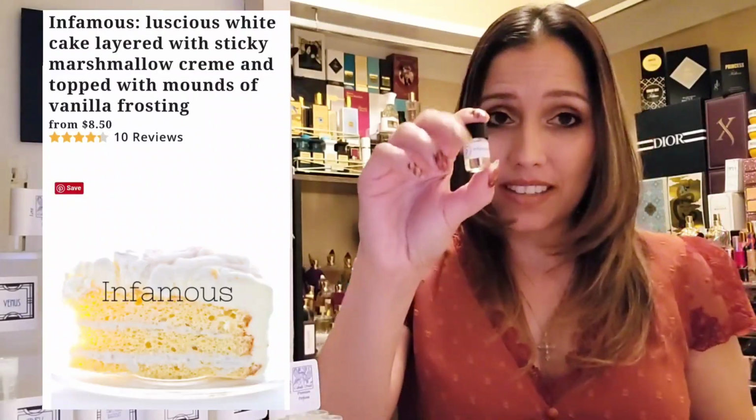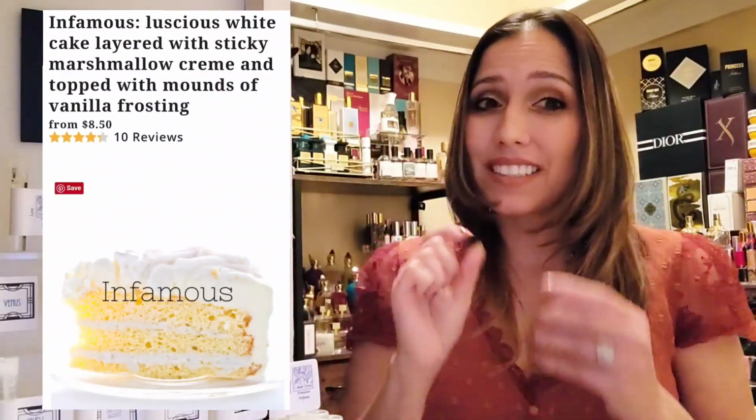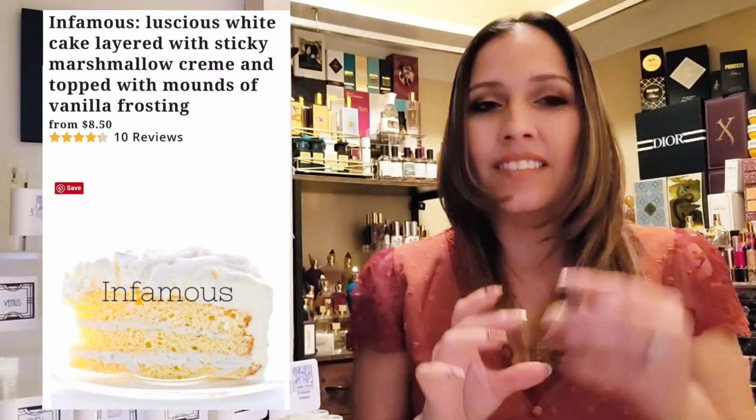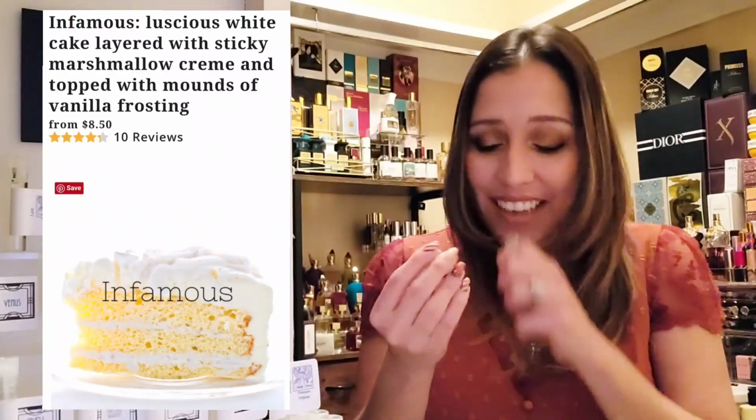Another fragrance from Poesy is Infamous. This is also cake, but it is not. I chipped a nail, by the way. I'm gonna change these babies today. Infamous. This cake, I'm not sure. I haven't wear tested it yet.